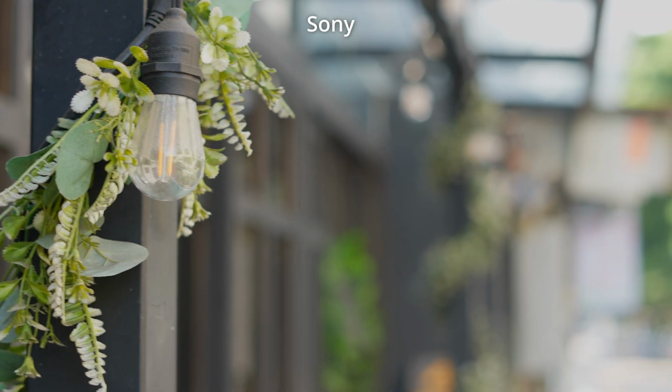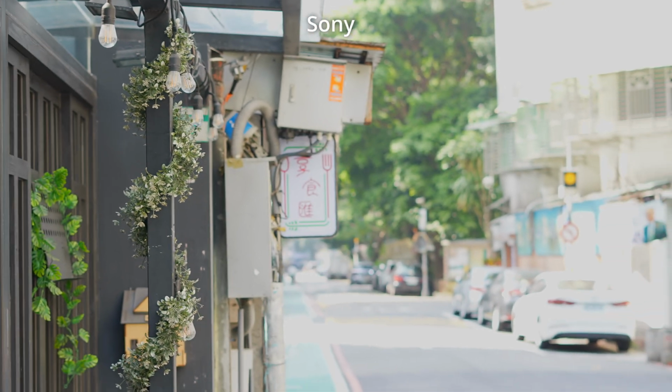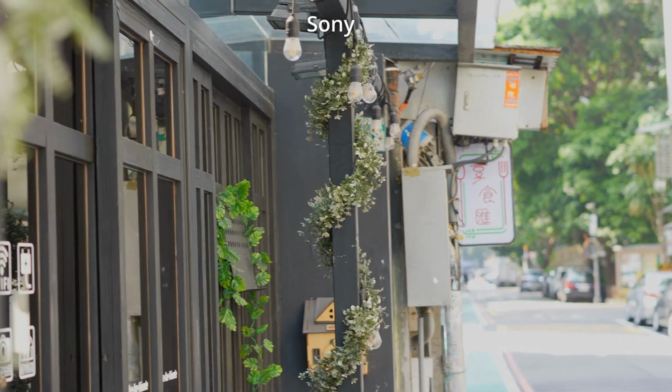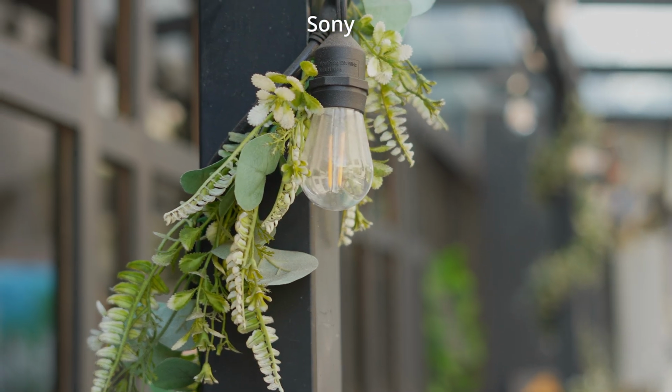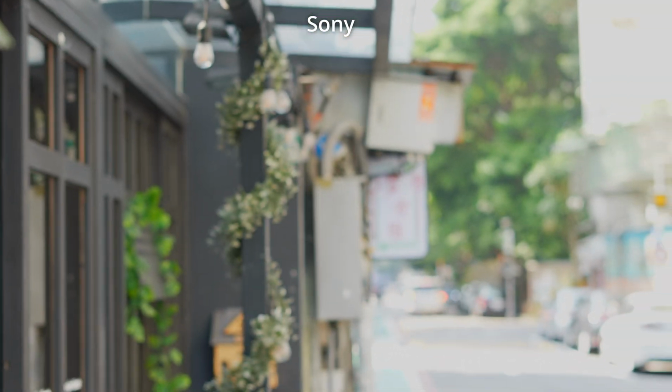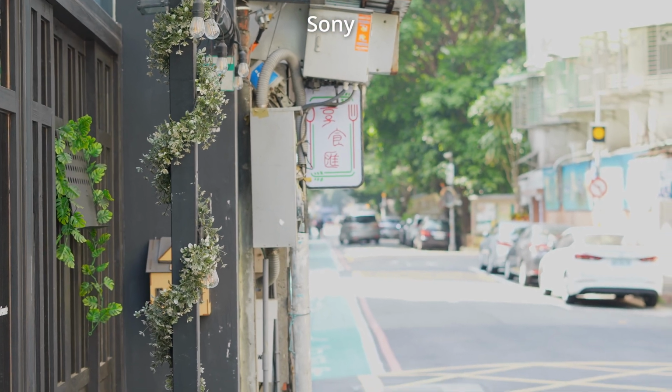For the panning test, at 50mm, it's really not challenging enough to see the difference between these two lenses. Apart from the fact that this Sigma lens has significantly better focus breathing control, I don't see any other differences.